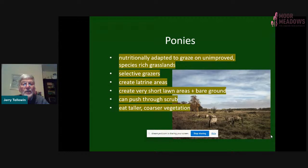But they're also selective grazers, and particularly they avoid their latrine areas. And with the constant or repeated inputs of nutrients from their dung, the latrine areas can get quite eutrophicated, that's more fertile, and allow coarse grasses and species such as nettles to dominate there. So in fact, that can be an issue with pony and horse grazing, and I'll come to a way round to avoid that or get over that in a little while.